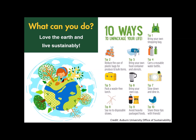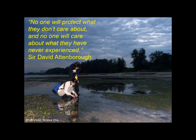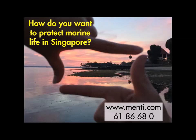Dine in, if possible, after this whole COVID period, and say no to disposable straws, and avoid very heavily packaged food. And you can share all these messages with some of your friends and other family members as well. And like what Sir David Attenborough said very aptly, no one will protect what they don't care about, and no one will care about what they have never experienced.